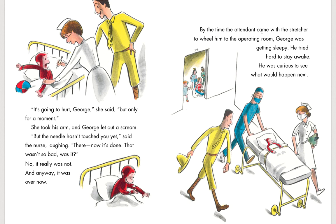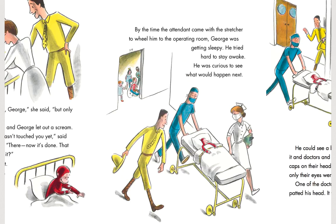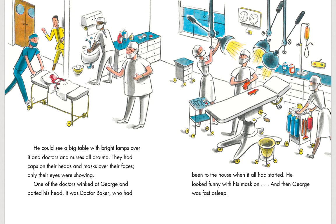By the time the attendant came with the stretcher to wheel him to the operating room, George was getting sleepy. He tried hard to stay awake. He was curious to see what would happen next. What do you guys think will happen next?